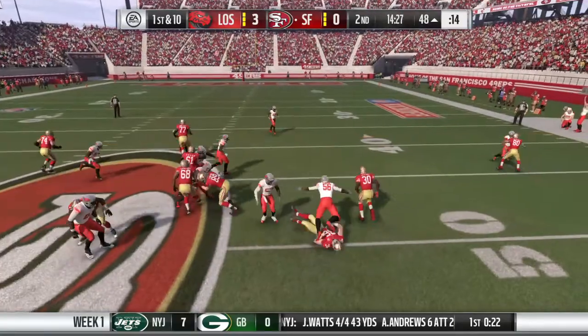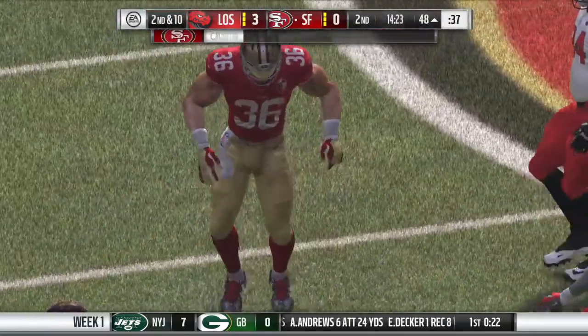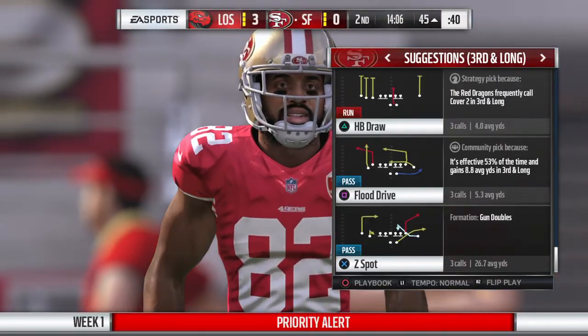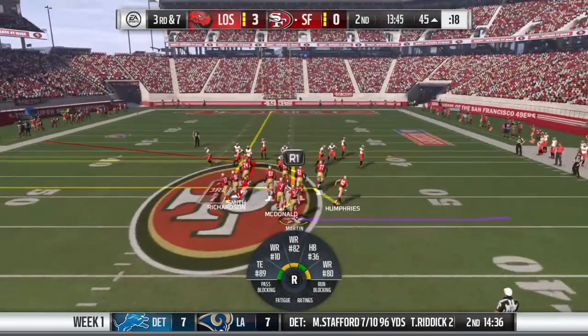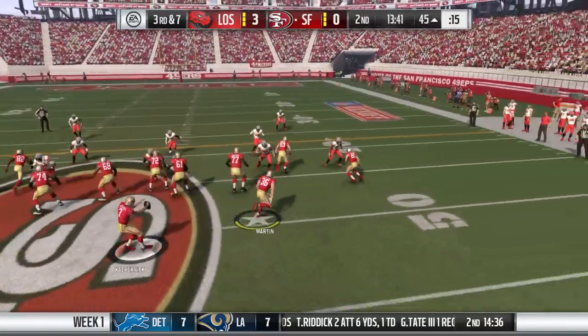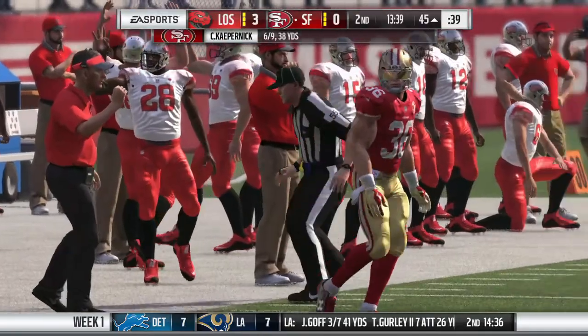Now a handoff here to his running back. And running room scarce here. He's going to be stopped in his tracks at the line. Looks like the defense in press coverage here. So 3rd and 7 and an extra defensive back on the field here. Definitely want to play coverage here. And this is going to be incomplete.